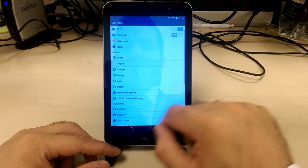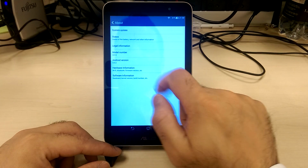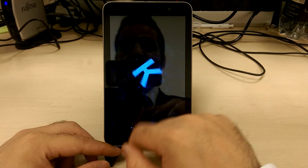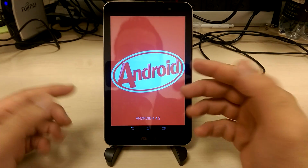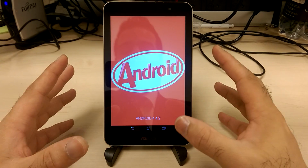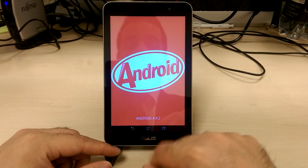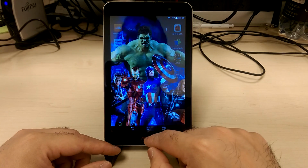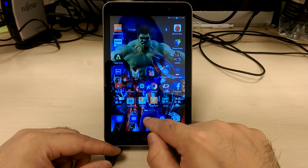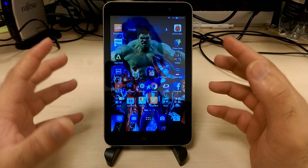Let's go into settings, and let's have a look and see which version of Android the tablet is running. There we go. You have Android KitKat 4.4.2, which is not the latest because we have 4.4.4 out already, but I hope at some point Asus will update it to 4.4.4. But then again, still KitKat, even if it's 4.4.2, is a very stable version, and it's very responsive, and I can see Project Butter's implementation in the tablet.